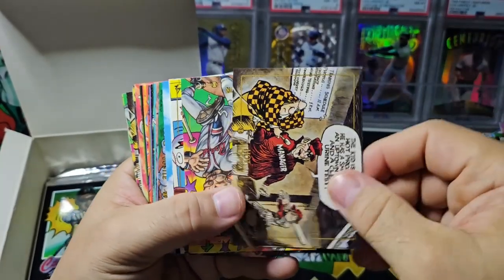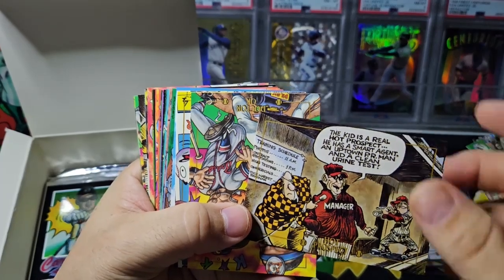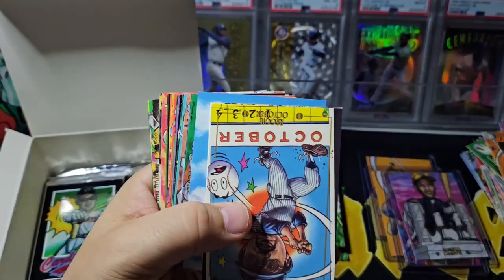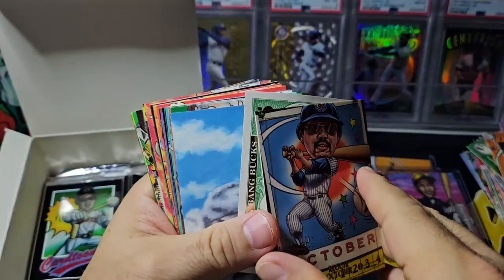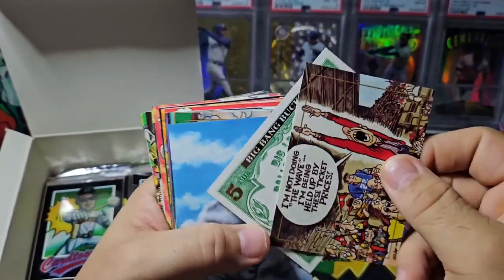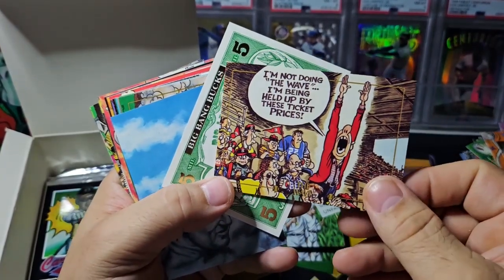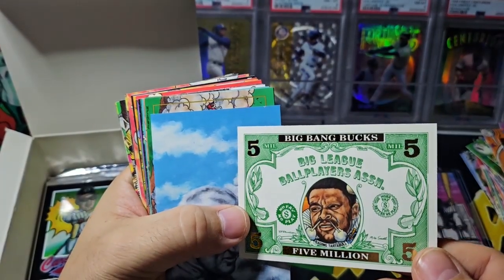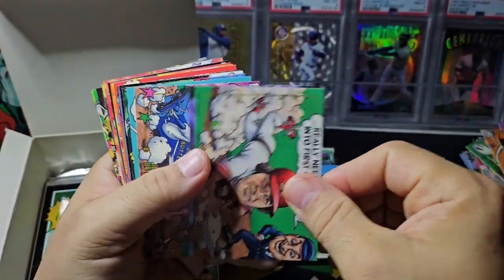Mitch Williams. There is another kind of art card. Okay, I just mentioned that card. Reggie October. This is a card we haven't seen before, which is very cool. I'm not doing the wave. I'm going to be held back by high prices, or these ticket prices. All right, there is Raging Tartable and a puzzle piece.